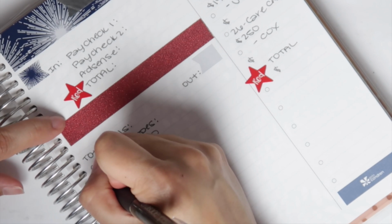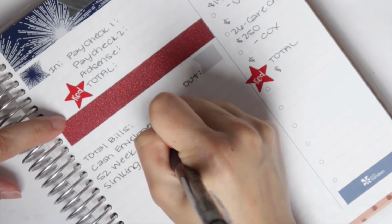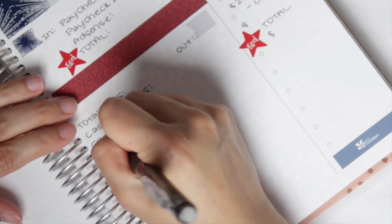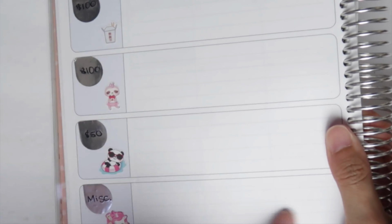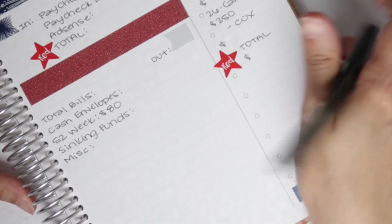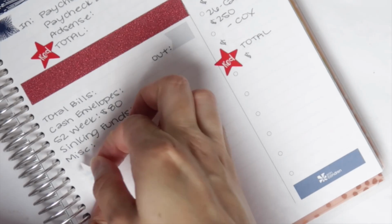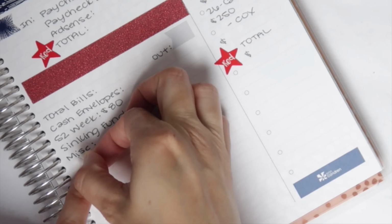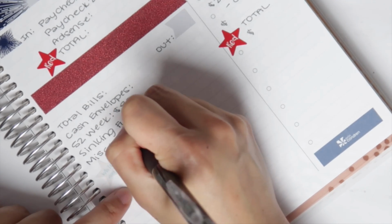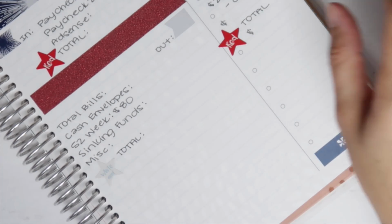The next one is going to be my sinking funds, which we'll talk about after we finish this page. So that number goes there. And then I have here miscellaneous, which is going to be this box here. My miscellaneous charges, whatever that total is, goes there. And then lastly is just my total. I actually need the white sticker here, so I'm just going to put that right there, and then I'm going to put the word total. Once I add up all of these, that total number goes right there. So that is that one.